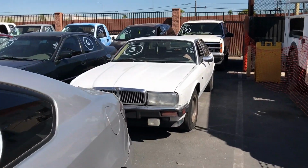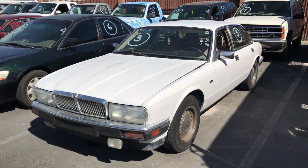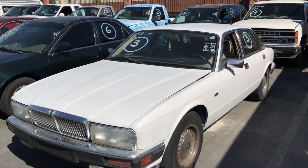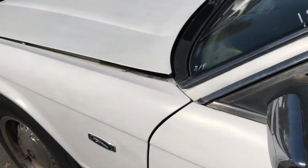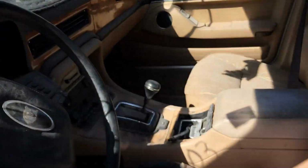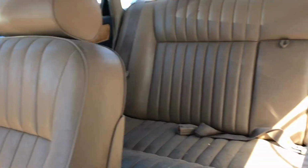Pretty cool. We got a Jaguar. This one is a 92 Jaguar XJ6, 188,000 miles. This one looks like it might have been repainted over or some sort. Pretty old car here. Might have seen this one in, like, I believe it was Money Talks or something, but their Jag was actually a little bit older, but it is pretty worn in here, pretty dusty.